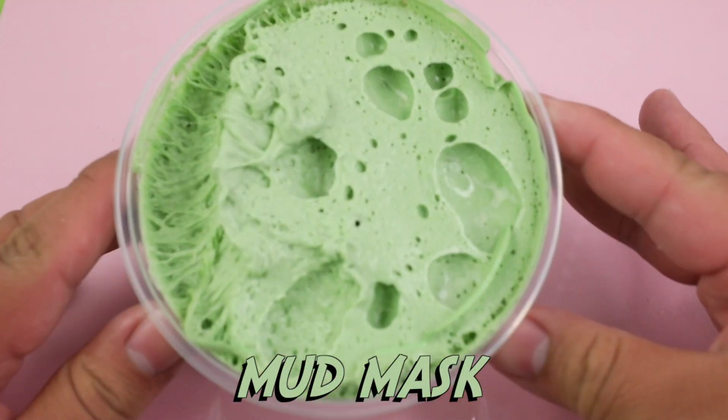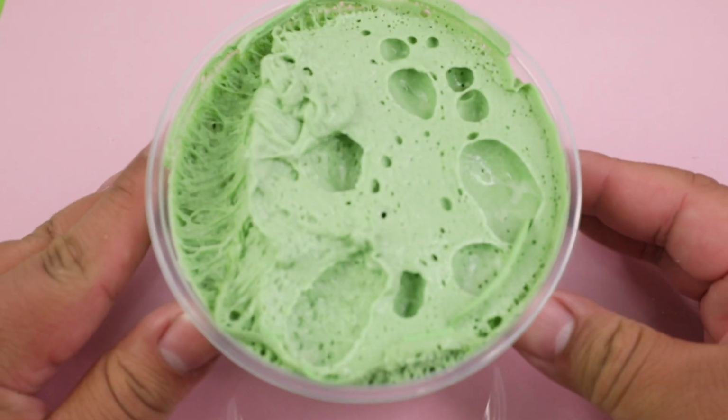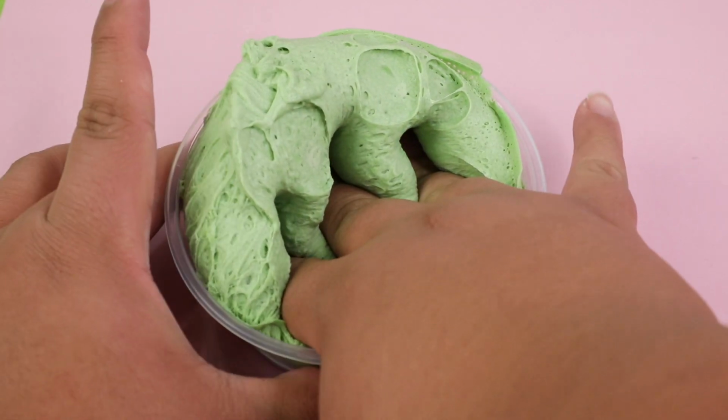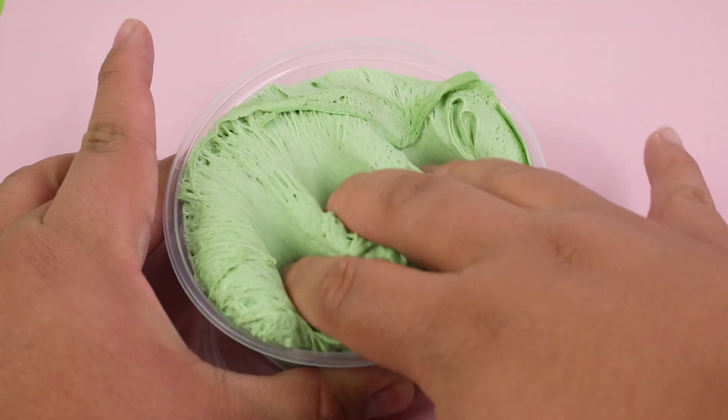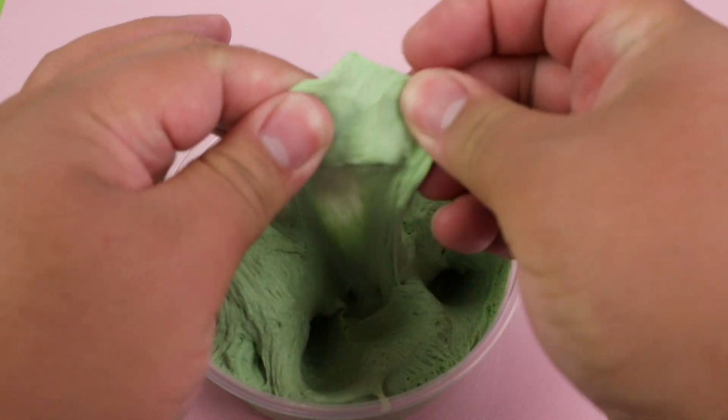Mud Mask is my third bestseller and a super underrated slime in my opinion, just because we sell so much of it. However, it's still super underrated. I feel like people don't really know what it's about until you have it in your hands and you feel it, and then you fall in love with it, because I've heard from a lot of people that they weren't sure if they were going to like it, but once they got it, they were in love.